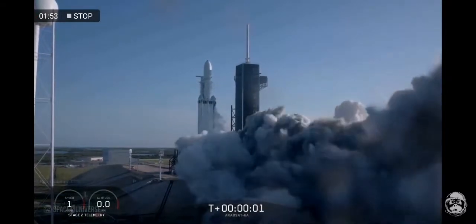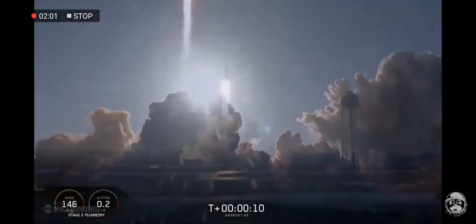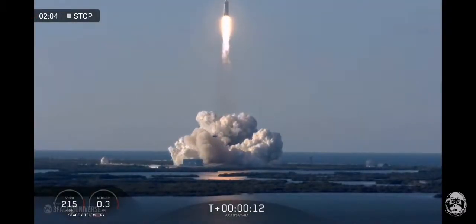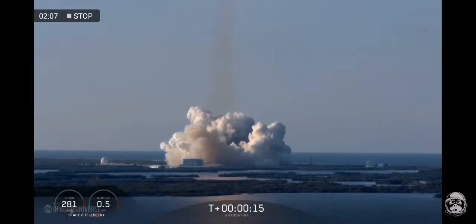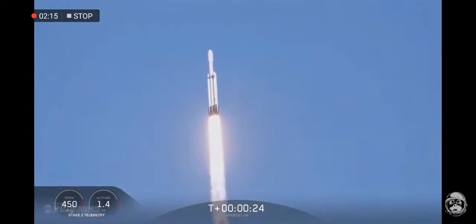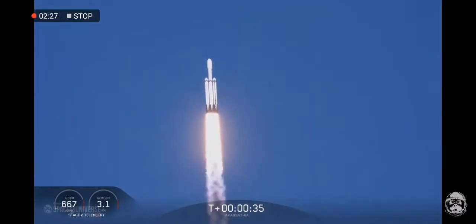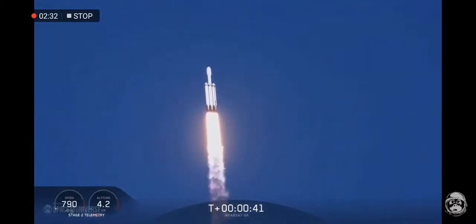10, 9, 8, 7, 6, 5, 4, 3, 2, 1, 0. Ignition. Enter core at deep throttle. T-plus 33 seconds into flight. Under the power of 5.1 million pounds of thrust, Falcon Heavy is headed to space.